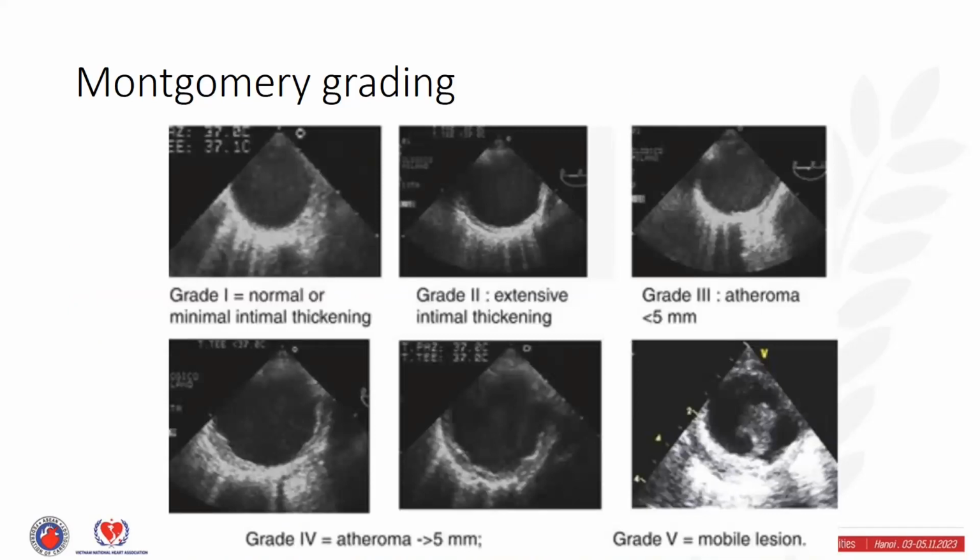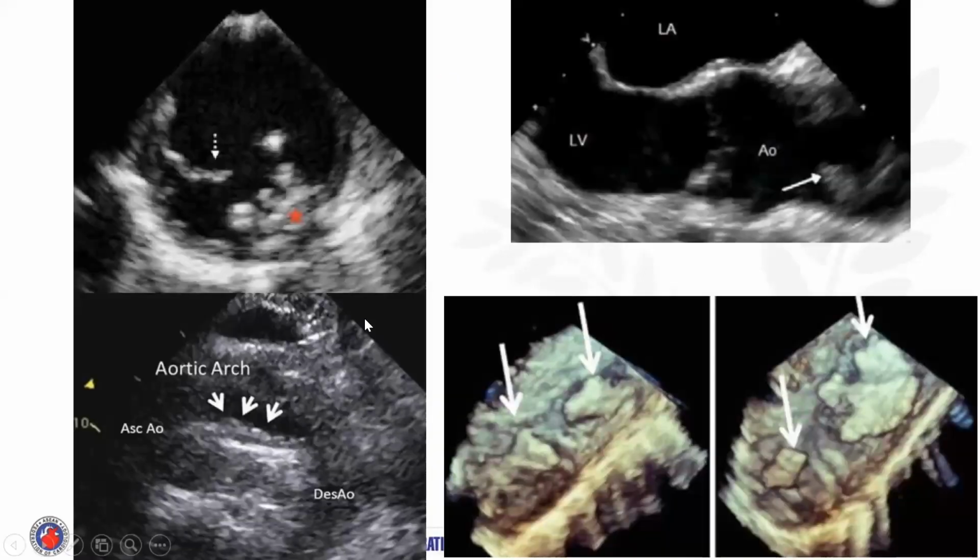We can grade the atheromas based on the severity of intimal thickening, as well as the presence or absence of mobile components. And the grading goes all the way from 1 with normal or minimal thickening all the way to 5 with mobile lesions. And the worse the grading, the higher the risk for cryptogenic stroke. And we're going to conclude by looking at real-life examples of patients with atheromas. This, on the top left-hand side, is a still frame of a patient with a very, very large atheroma at the ascending aorta. And here, this linear structure is a mobile thrombus.